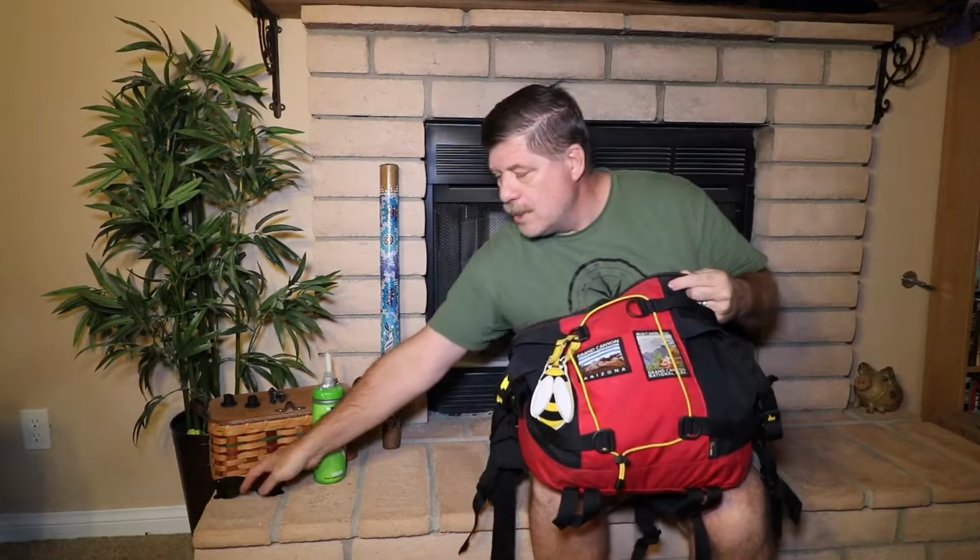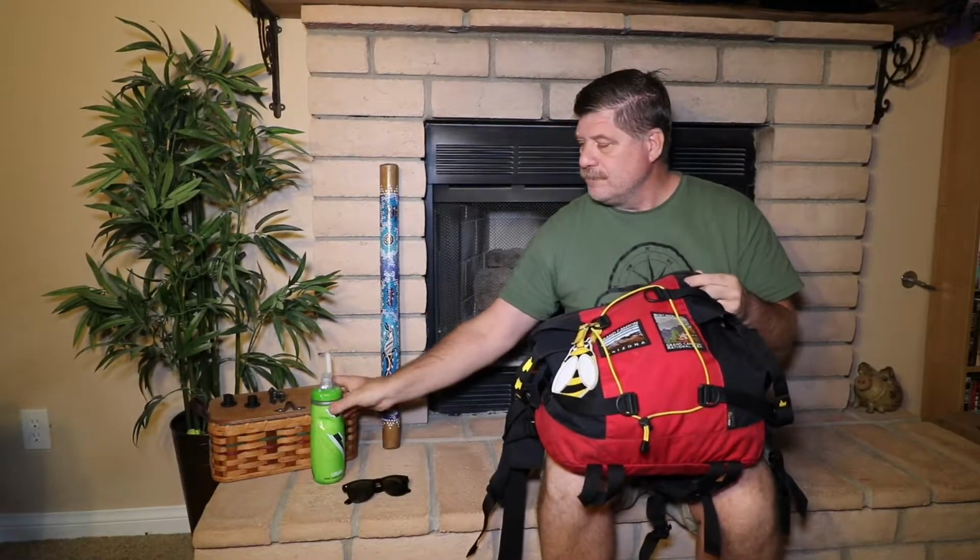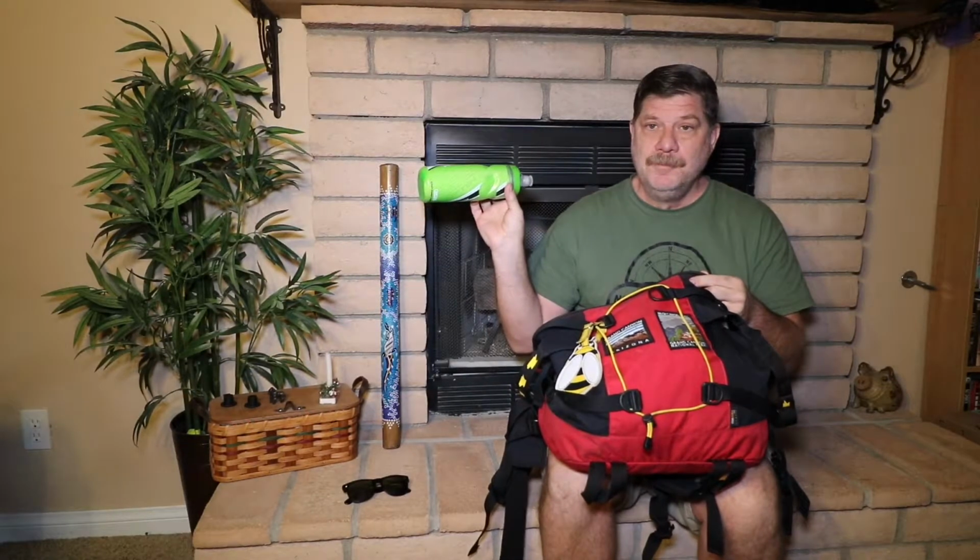A knife, because it's always very handy to have. One of the most important things, sunglasses, but they stay out. And a little extra thing of water that I keep on the side of the pack that I can get to very quickly.